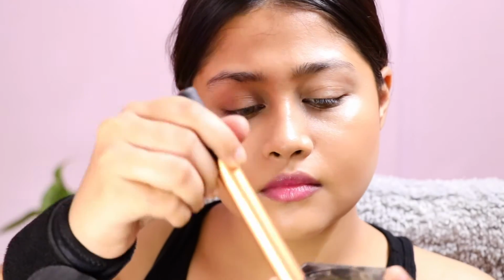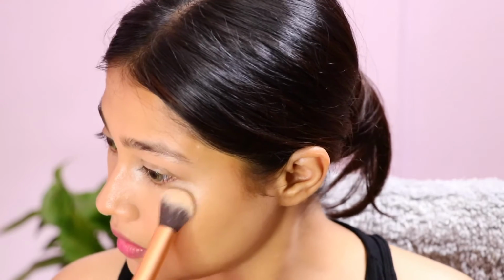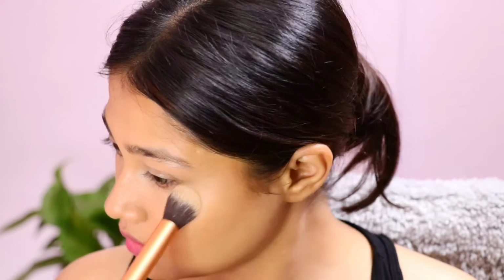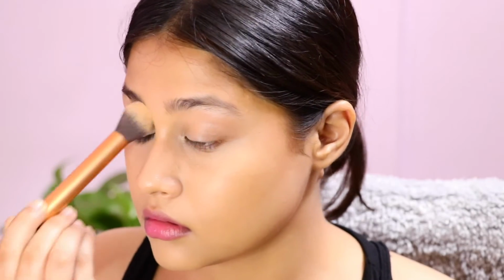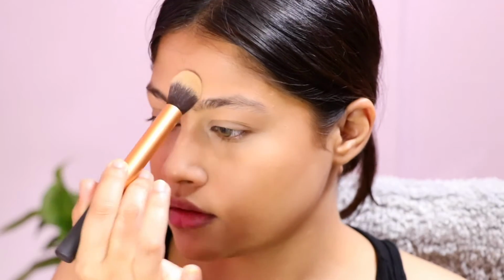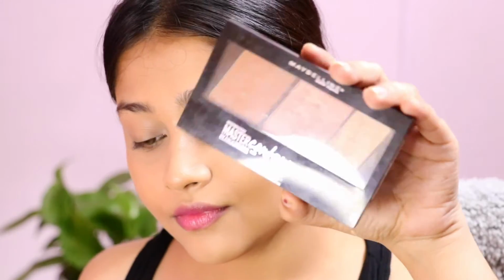So now I am taking this powder, and this is from Fit Me. This is the best I could think of while doing this one because this is so airy and lightweight. I'm just taking a very little amount of powder and making sure I don't have any creases, and I'm going to use it on the places I have used my concealer, or else this is going to crease, obviously, because we have so much cream product going on. So I'm not using this completely ham like I use normally, I'm not baking my skin.